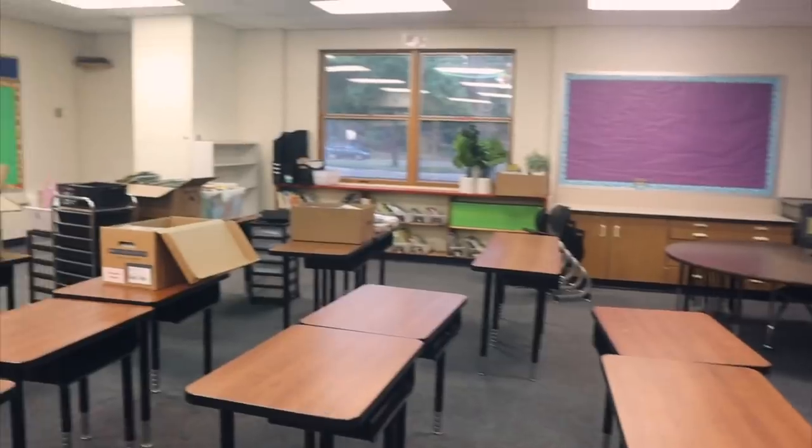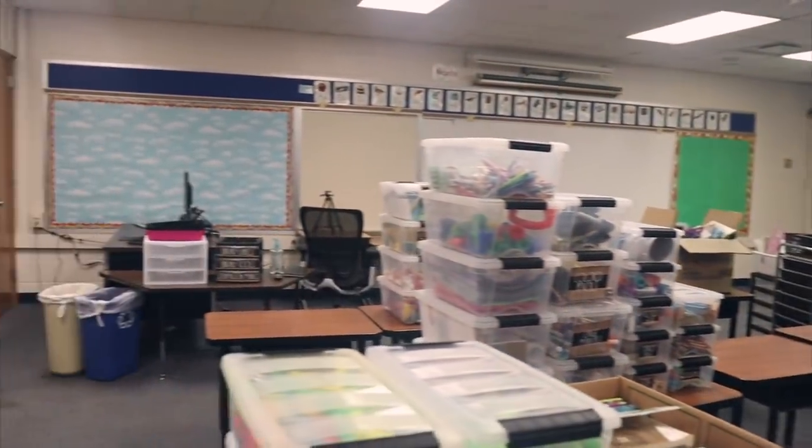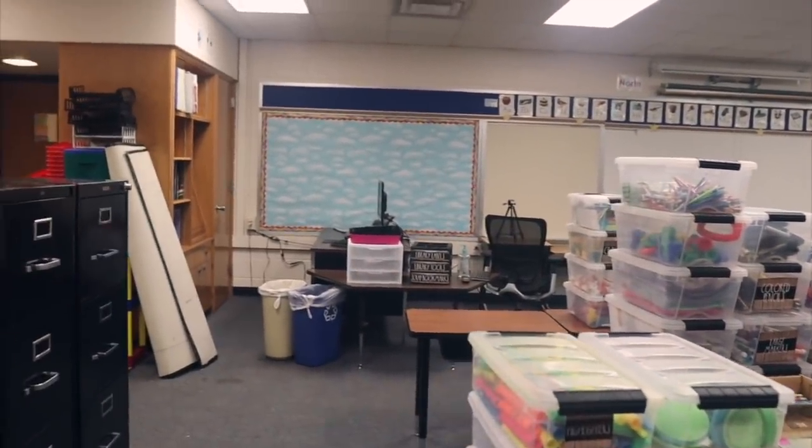So that is what the room is looking like. It is looking a big hot mess, but that is okay. It is a work in progress.